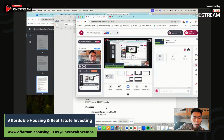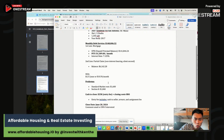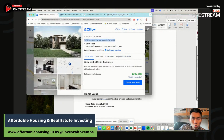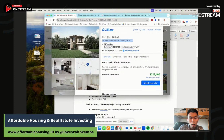Okay. Now, this deal is in San Antonio, 3607 Southton VW. I don't know what that stands for, I'm just drawing a blank. 3-bed, 2.5 bath, 1246 square feet, year built 2017. Monthly debt service of $148,000. It doesn't look like I have the purchase price here, so I'm just going to go ahead and look it up and see what's going on. This estimate is $212,000. Good to know. We're taking over a loan of $141,000. All right. Good to know.